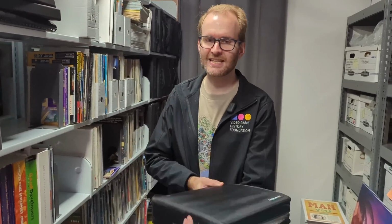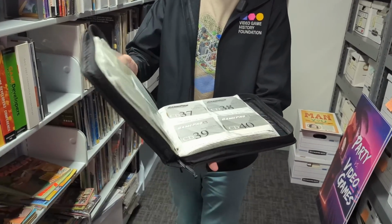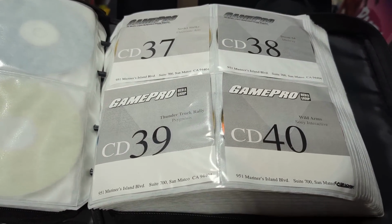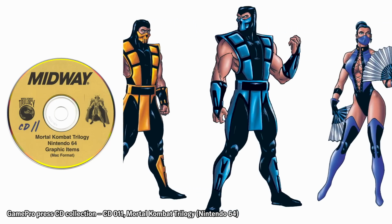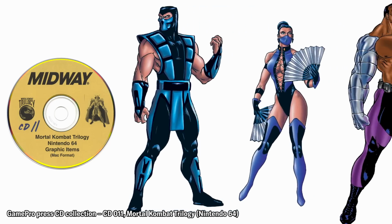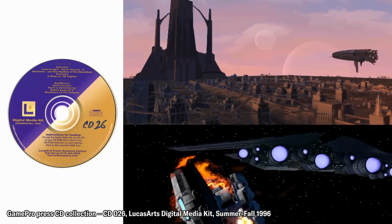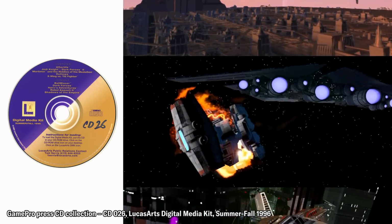For starters, we've digitized the first 100 CDs from our massive collection of art and press materials from GamePro magazine. If you were a game publisher, CDs like these are how you would send artwork, screenshots, and press releases to game magazines. And the folks at GamePro held onto almost everything they were sent.